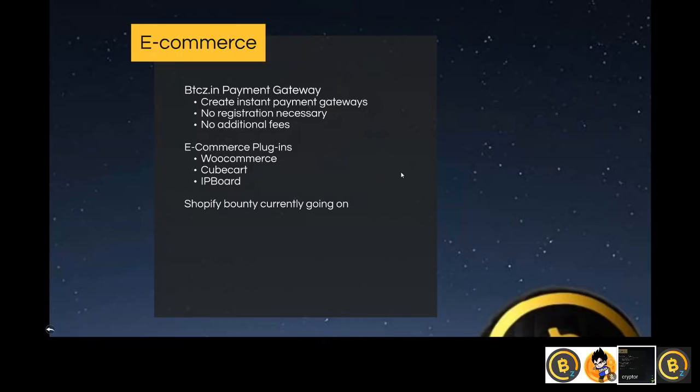It's a payment gateway. There's also some modules. You don't have to develop your own if you use the modules from WooCommerce, KubeCart, and IP Board. So those are the e-commerce plugins, and I believe there is somebody already running that. One of, I think, the WooCommerce plugin. I believe somebody has it. Did somebody see that? Yeah, I saw that. So there's a website out already doing that.